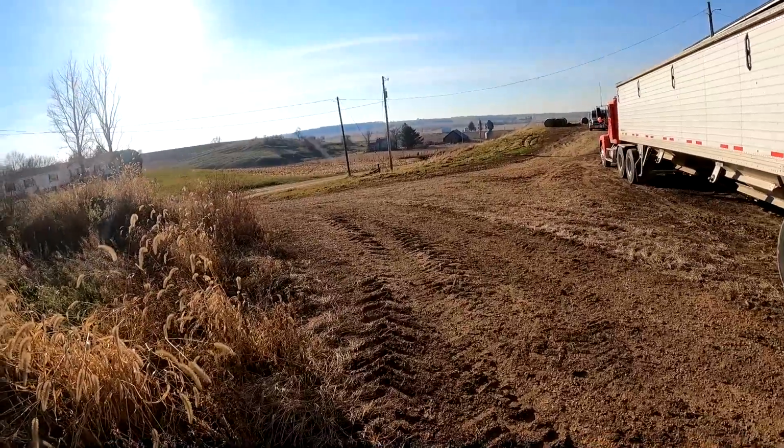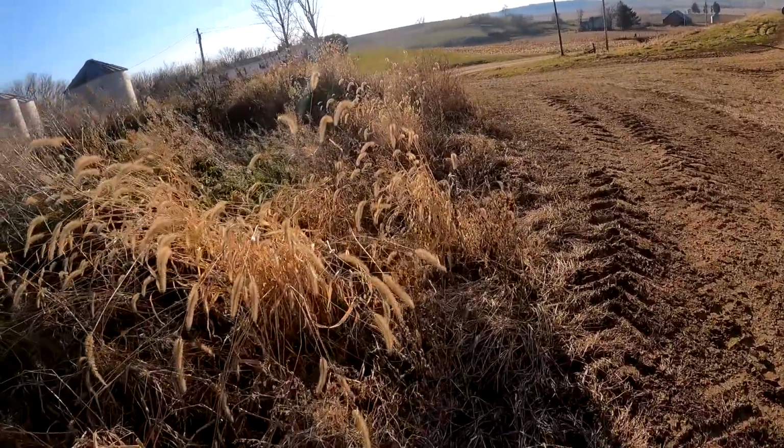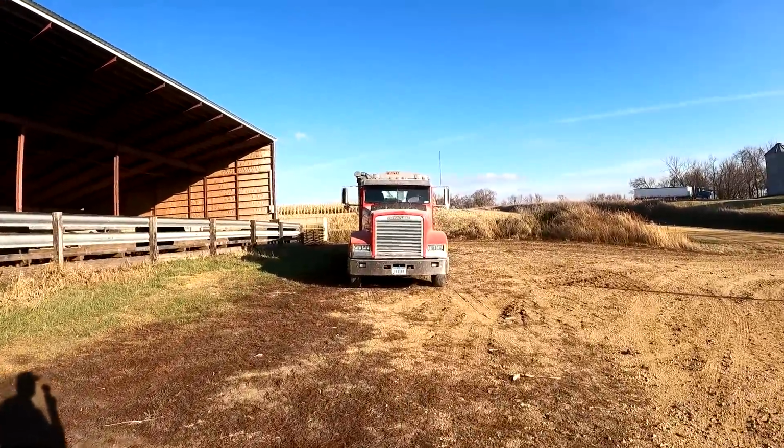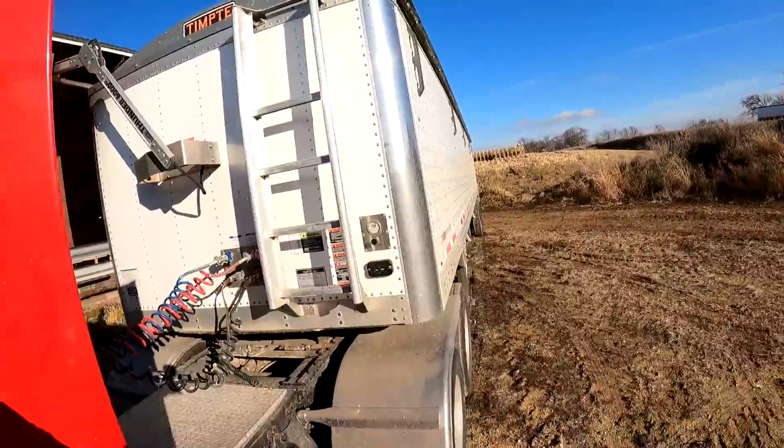So I don't want the grain cart to go really into here much. Oh, it's not too bad. I'm gonna leave it here. We'll be all right. Go see if Cletus needs help at all, and then that semi over there is full. To make it a little easier, I'm actually just gonna scooch over 3 feet, give the grain cart a little bit more room.